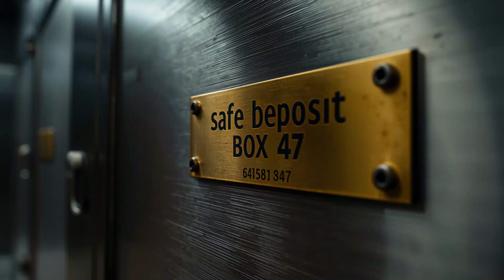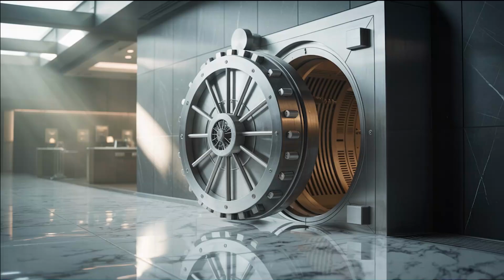The mystery of safe deposit box number 47. Part 1. The Puzzle. Here's what happened. Westfield Bank has a climate-controlled vault on the 3rd floor. It contains 212 safe deposit boxes. The vault has one entrance, secured by a time-locked door that seals every night at 6 p.m. and won't open until 7 a.m. the next morning. No override exists, no exceptions.